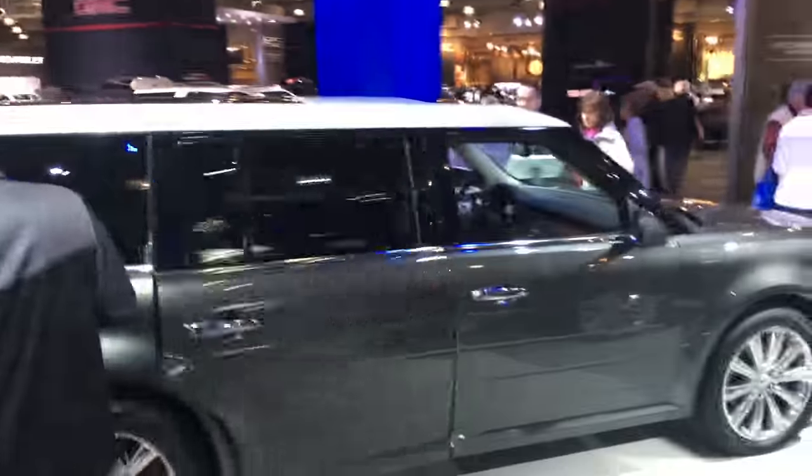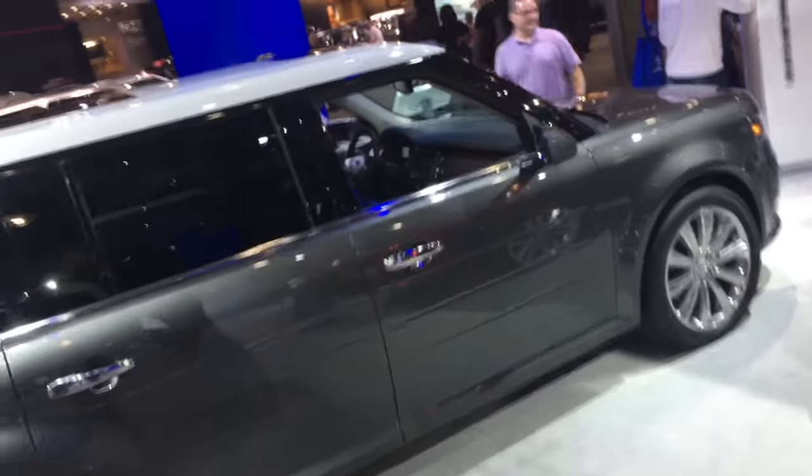Yep, and there's the Flex. I had thought Ford had given up on the Flex, but they still make them too.